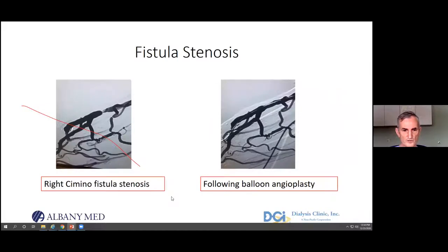Fistula stenosis: here's a patient of mine who has a cephalic vein fistula. You can see the arteriovenous anastomosis here. We access the fistula in an antegrade fashion. Then this is the following balloon angioplasty with a 7x40 millimeter balloon.